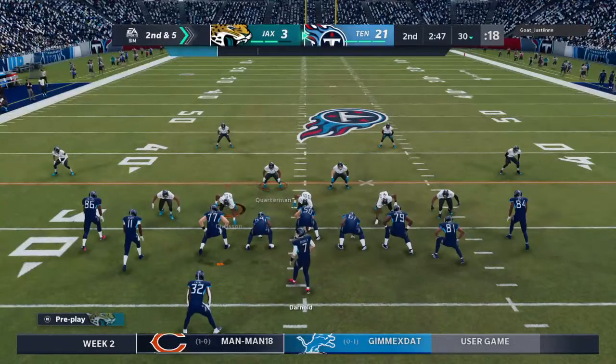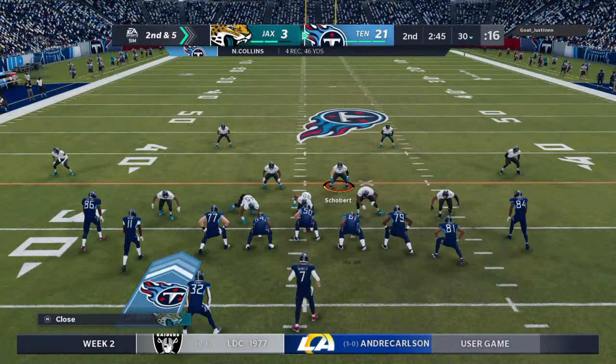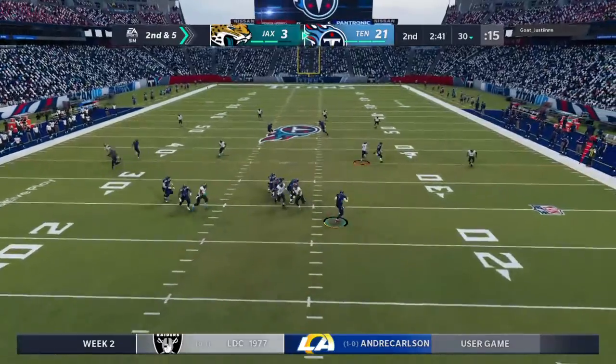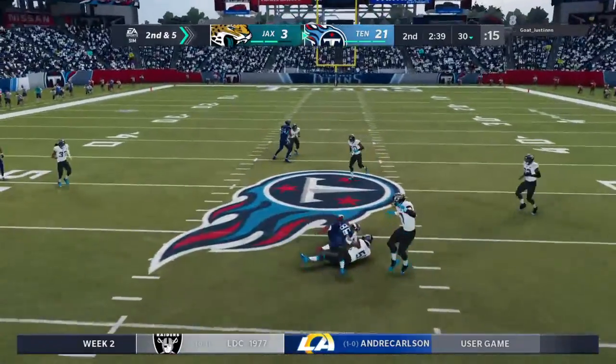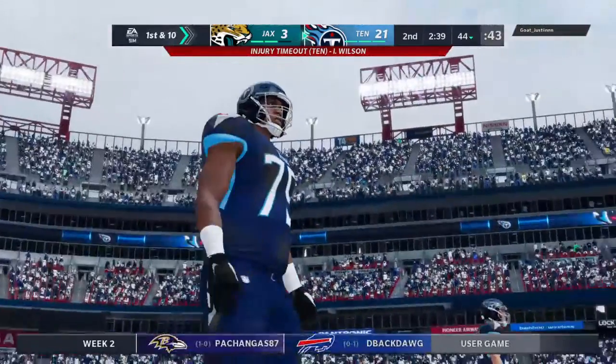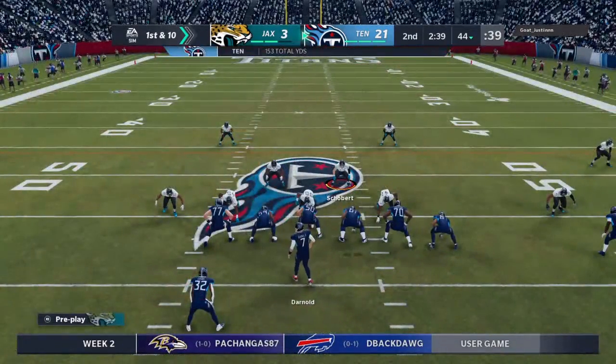It's a gain of 5. Ball on the 30. They'll come up with a 2nd and 5. 30-yard line. Out of the shotgun, here's Darnold, eluding the pressure right. Got a man, that's complete. And they'll get it up just short of the 45 at the 44.